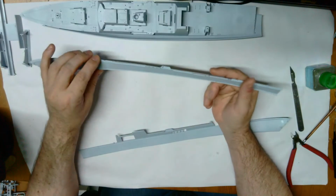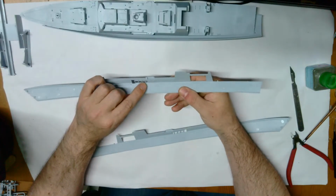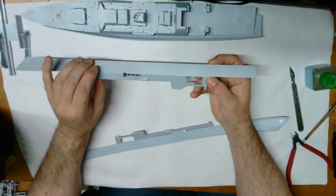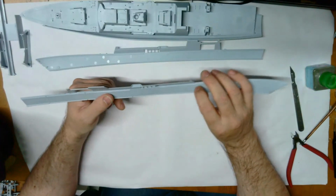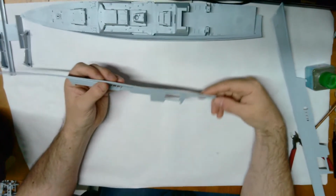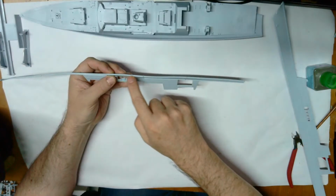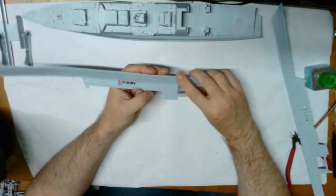Obviously, we've got cleanup to do on this, but you do have some little bits of internal detailing, where you've got things like this is where the ladder comes down. But that's pretty good. This one was from the Hornby Airfix curse. Can you see that? It's not supposed to have that wave in it. That is, guess what?